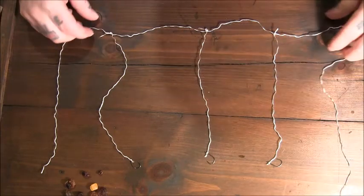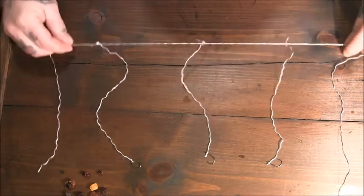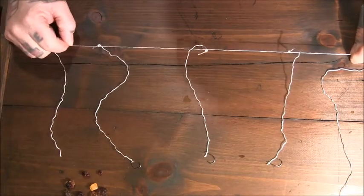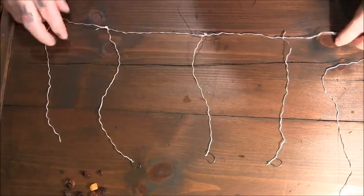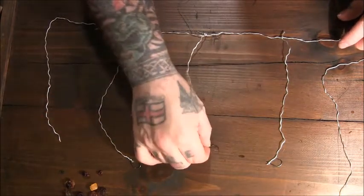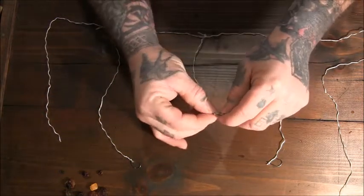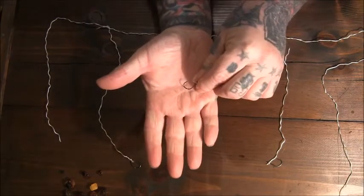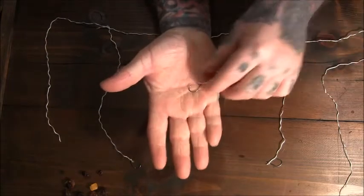So what it is: one main central cord. You can have that as long as you like and as thick as you like, but coming off of it you have thinner cords on each one. On the end you have a fishing hook. You should be able to see that hopefully. A fishing hook on the end of it.